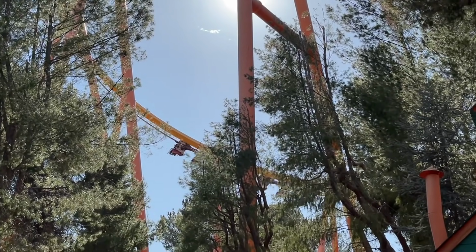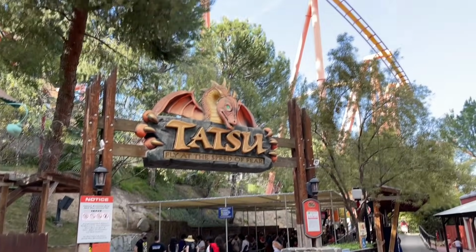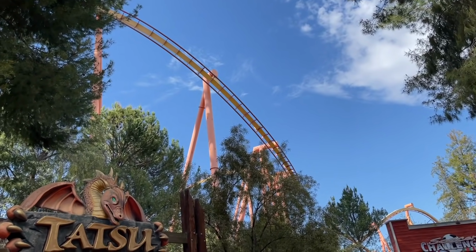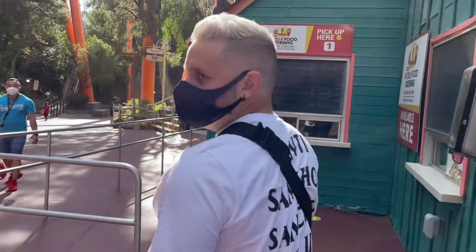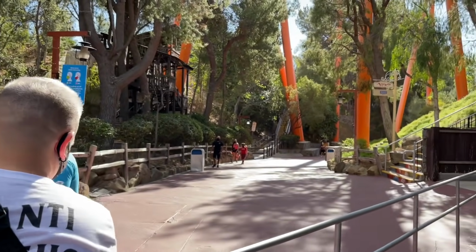That's Tatsu right there. Oh, here they go. Wow, that looks crazy. That's a big line, though. Yeah, that line's too big. Dude. Damn, the 15% capacity is all in that line. It's in that one. Yeah. We got other stuff to do, man.